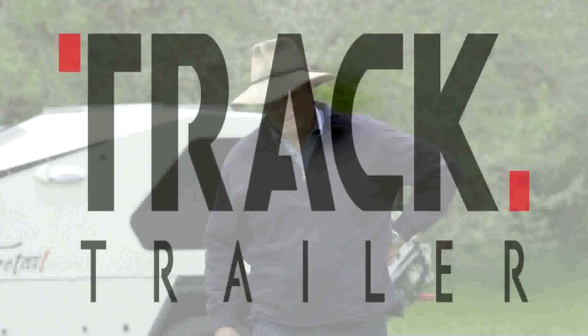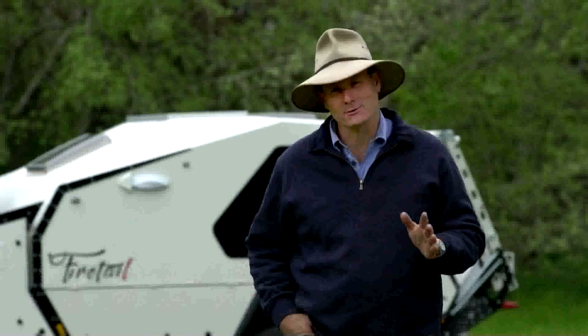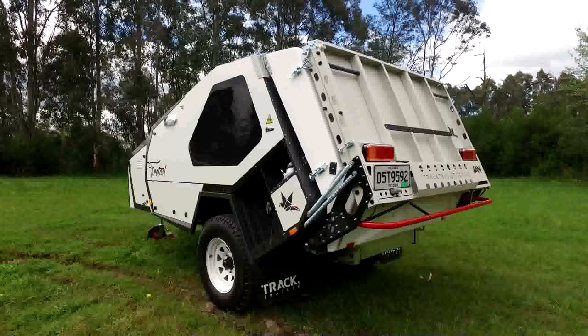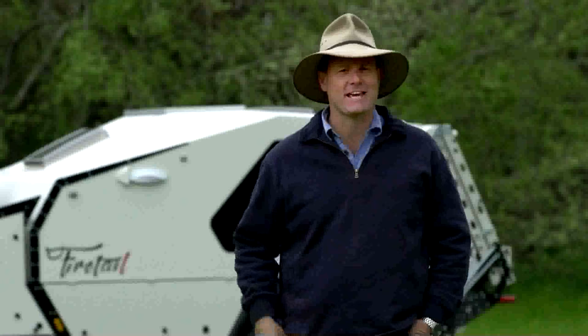Over the last few decades, there is one camper trailer company that is spoken of in very respectful tones around the campfire, and that is Track Trailer. And that reputation is largely born out of the success of the Track Tvan. Now, this is a camper trailer that has been around for over 18 years, and I've been lucky enough to actually tow this camper trailer, in fact, all four different incarnations of this camper trailer right around Australia.